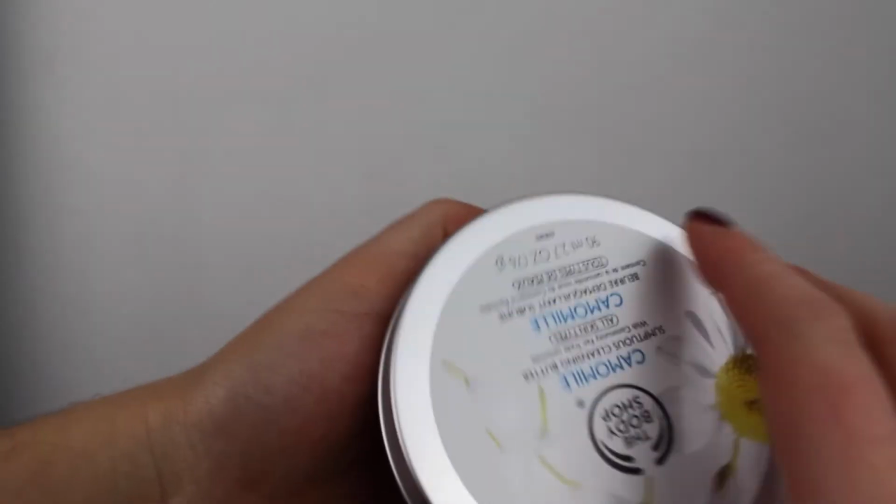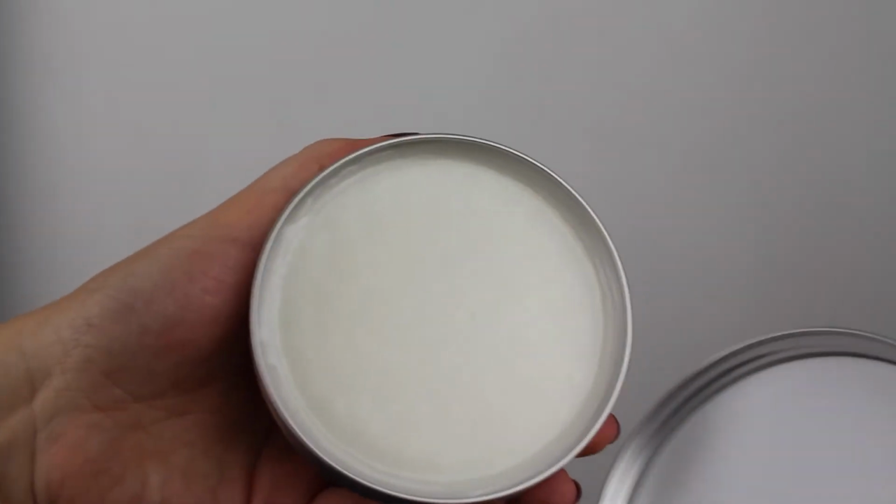It comes in a little pot like this, and it's essentially the balm version of the cleansing oil. Put it on the places that you need it, massage it in, then I add a little bit of water just to kind of emulsify it a bit and make it go a bit further, and then you wash it off and your skin is clean. So hopefully this one will just be as good.